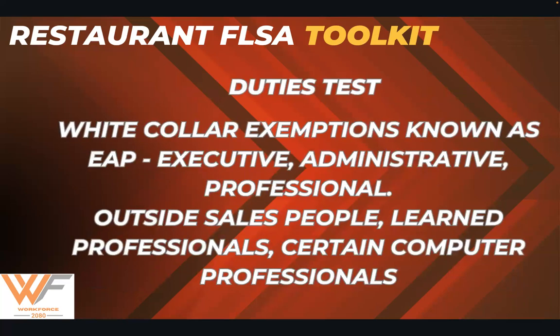Now, that's just one leg of the exempt level process. Not only do they have to meet the salaries test, but they also must meet the duties test. You can't just sit here and say, oh, this tipped employee makes $60,000 a year, so they're considered exempt. That's not the case. You have to also look at their duties. And there's really only a few types.